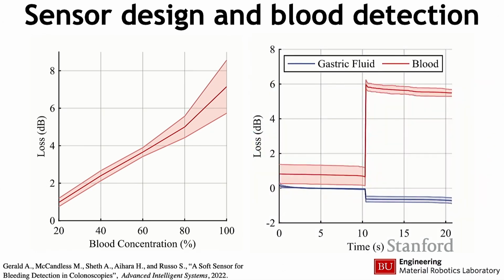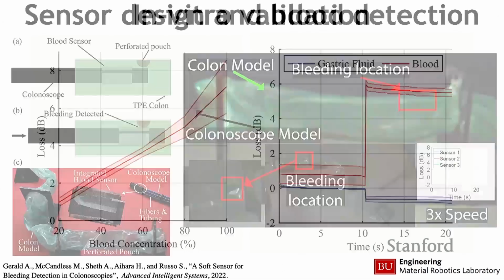We are able to differentiate between blood and other types of fluids within the body, so for example, in the colon, gastric fluid. And so we know how the sensor is going to respond. And in the future, we're hoping to use this technology as a biosensor for maybe diagnosis of other morbidities, other illnesses within the colon or in other locations of the body.